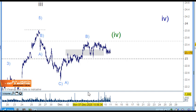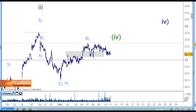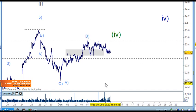So this is ANZ on the 100 ticks. We really wanted this market to get above the 23.50 in this case to show us a bit of strength. Otherwise, this market can be down here for an A wave here, a B wave up here, and the C wave down here. The CommBank's looking much better.